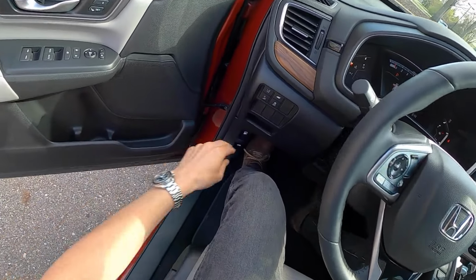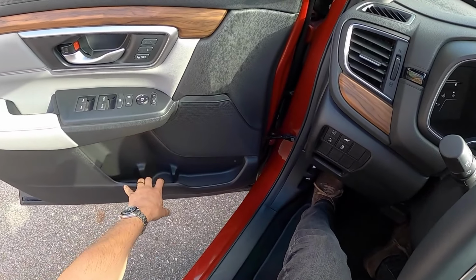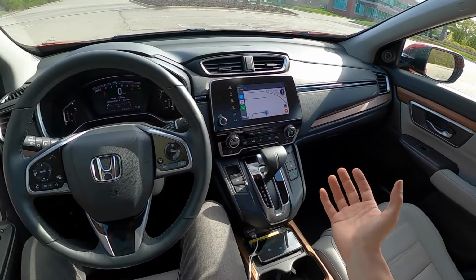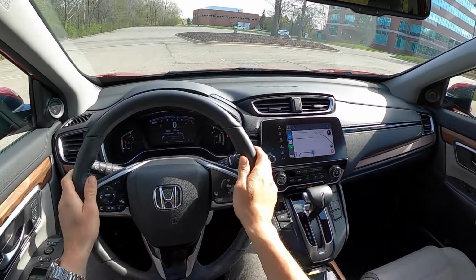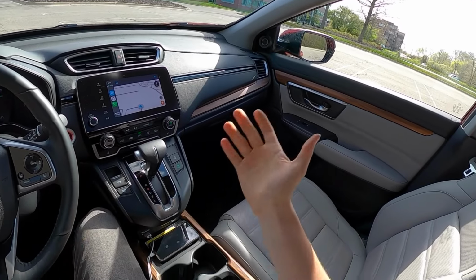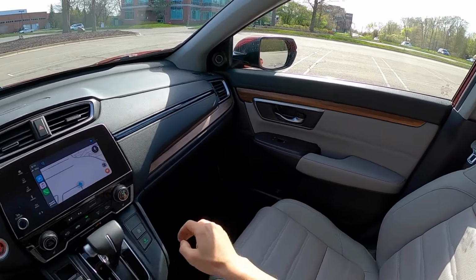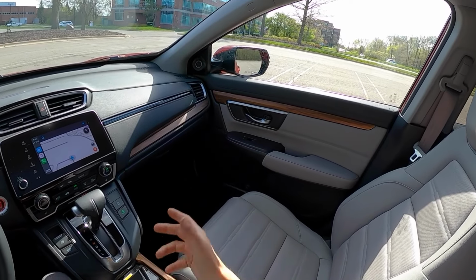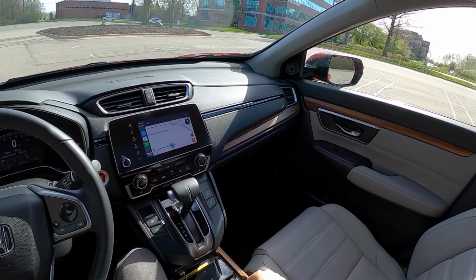Lots of cool storage solutions here, place to put things, the plastics, everything in here. It feels very solid, like it's going to last a long time. Your touch points are great, no shakes or rattles. This wood trim is a little bit disagreeable because it looks fake, and it is fake, but that's okay. It's not the worst thing in the world.